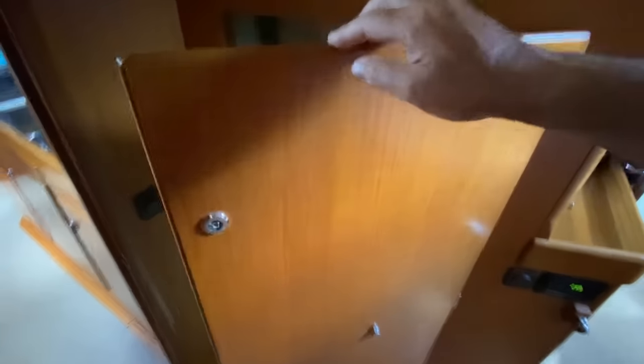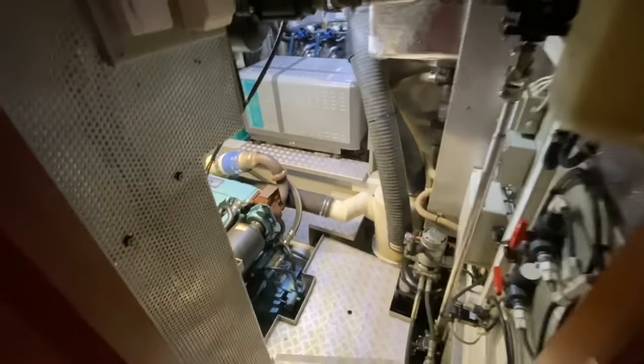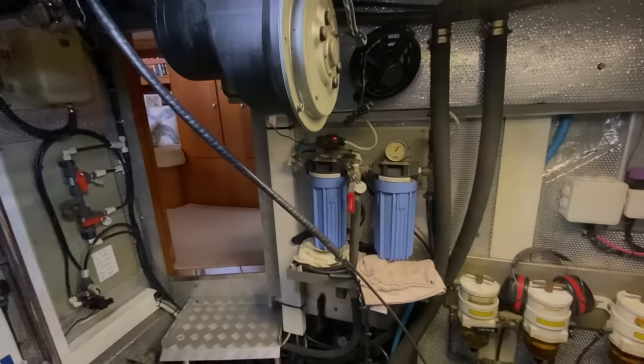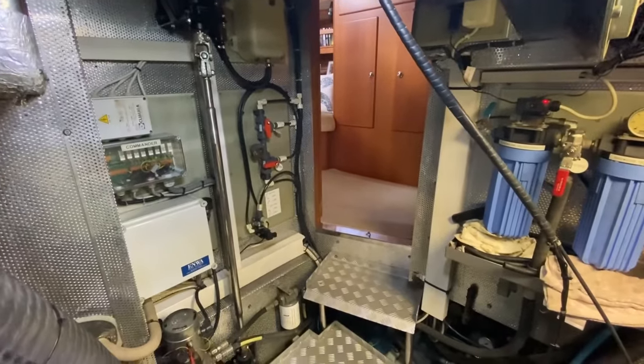Before we go forward and look at the forward spaces of the boat, there's one more thing to look at, and that's this remarkable engine room in this vessel. It's like opening Aladdin's cave, but for me to get in, because I'm a big guy, I'm going to pause the camera for a minute, and I'm going to shoot from over there by the generator. So please hang on just a moment. There are so many sophisticated systems in a vessel this large that I'm just going to go through, and I hope I get them all right and that I remember them all.